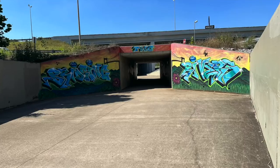Right now I'm filming myself on the forward-facing camera of the iPhone 12 Pro Max. I'm getting my 13 Pro Max out to get some pictures and video and footage as well to see if you can tell a difference. All right, here we go.